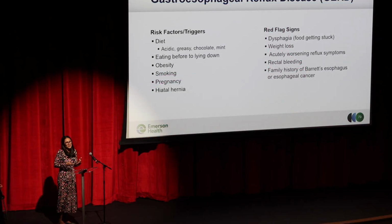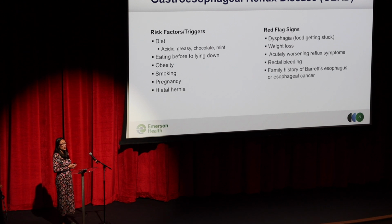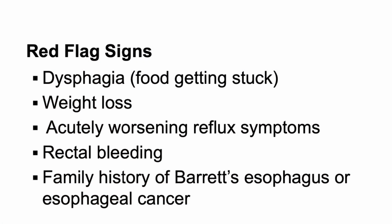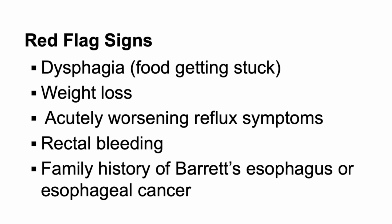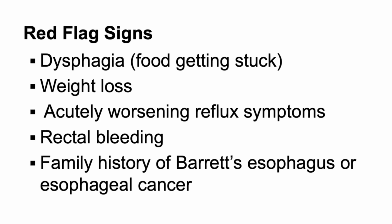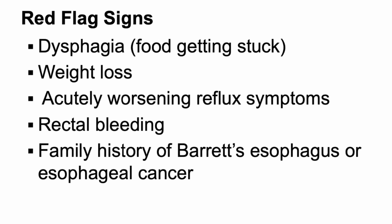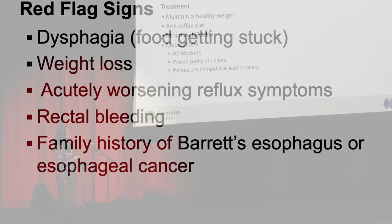So when do you worry? So I just said, like, everyone gets acid reflux. I'm sure everyone in this room has had acid reflux at some point in their lives. So when do I start to worry? So when things are getting stuck. So if you feel like you're eating something and it's not going down easily, to me that's worrisome. That's definitely a reason you need to come see me. If you're losing weight, so your acid reflux is so bad and you're not able to eat and you're losing weight, that's a red flag sign. If your symptoms are acutely worsening, if there's rectal bleeding, or if there's a family history of Barrett's esophagus or esophageal cancer, those would be reasons that you would probably want to come see a gastroenterologist.